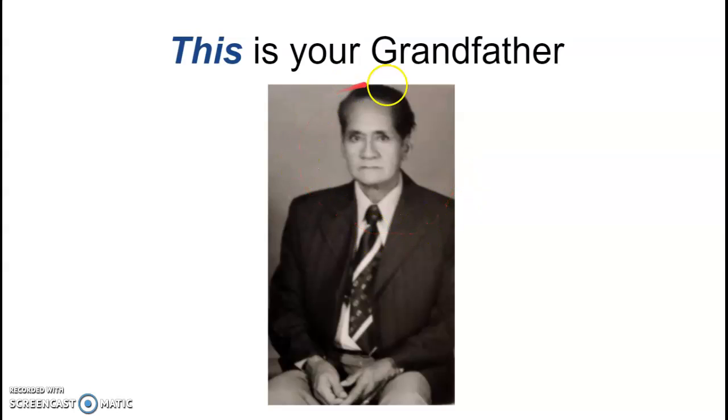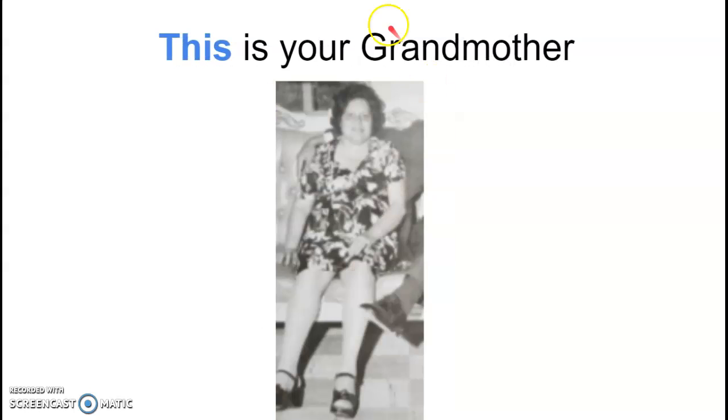His first name is Angel. His middle name is Jose. And his last name is Castillo. This is my grandmother. Her first name is Blanca. Her middle name is Mercedes, and her last name is Garcia.